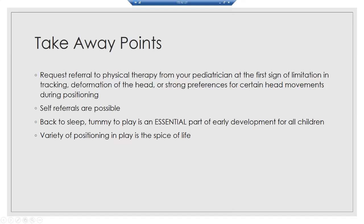So the main takeaway points from this whole presentation are: request a referral to physical therapy from your pediatrician at the first sign of limitation in tracking, deformation of the head, or strong preference for certain head movements during positioning. Self-referrals are possible. Back to sleep, tummy to play is an essential part of early development for all children, and a variety of positioning and play is the spice of life.